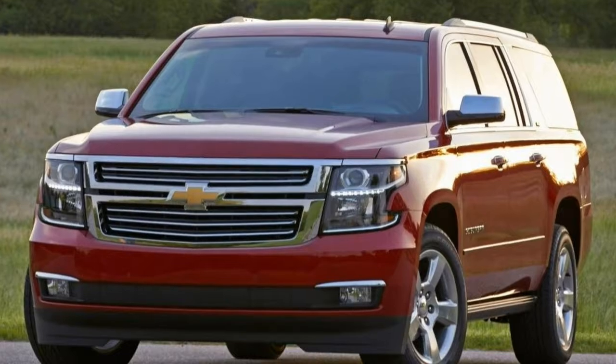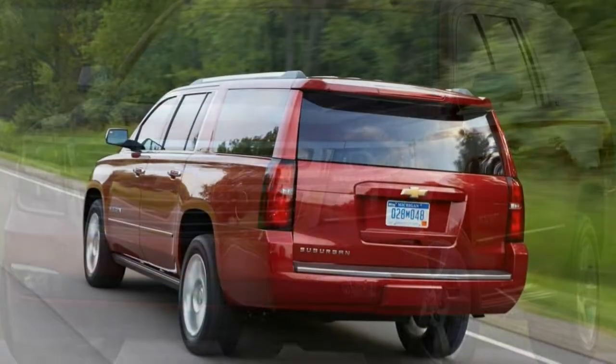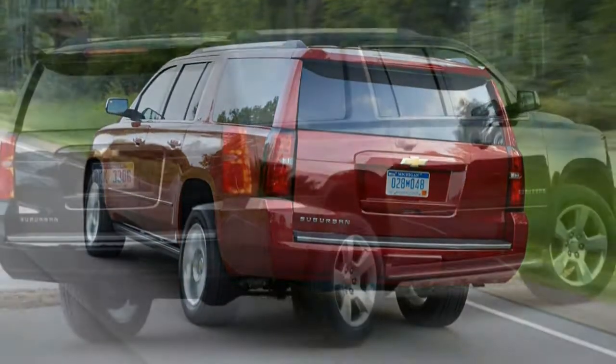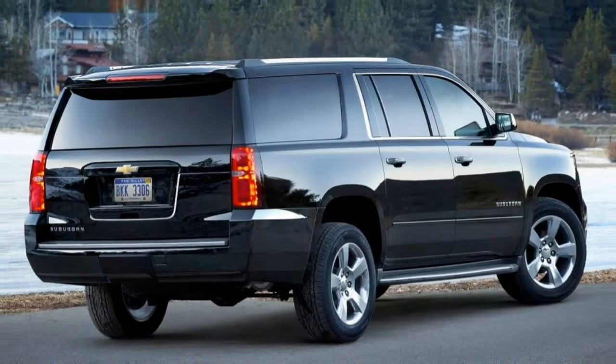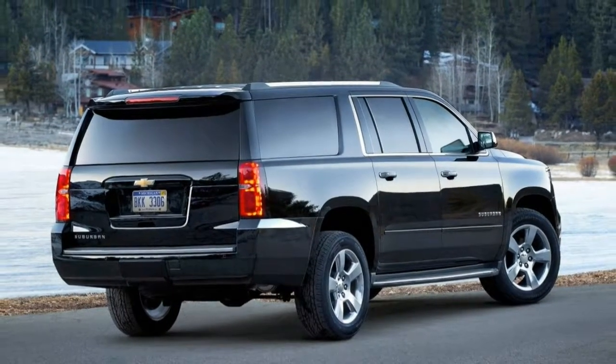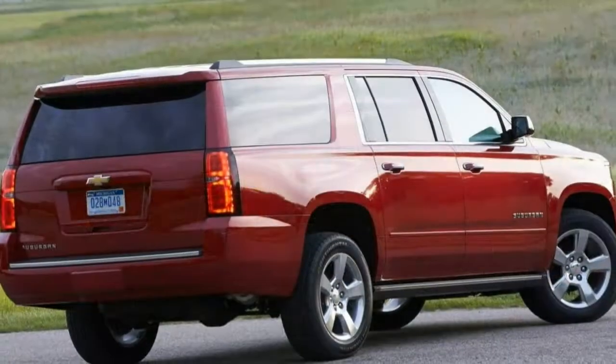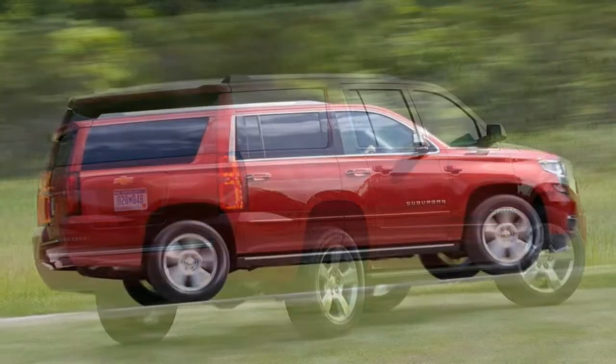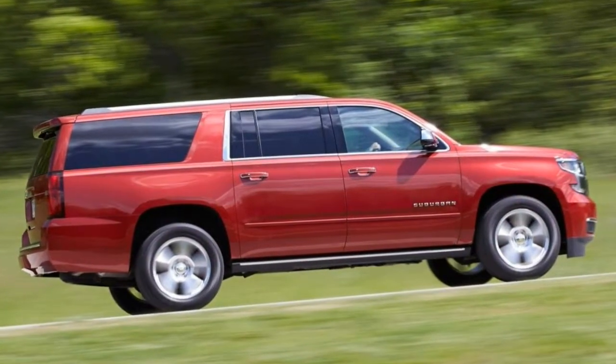Technology. The Suburban comes standard with an 8-inch touchscreen and Chevy's MyLink Infotainment System, including Apple CarPlay and Android Auto compatibility. We found these systems to be responsive and easy to use. A full suite of driver assistance features helps the Suburban keep pace with its tech-minded rivals.